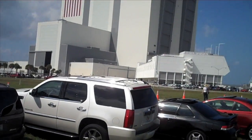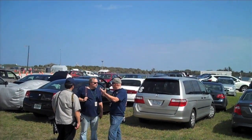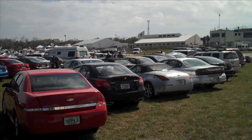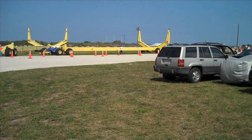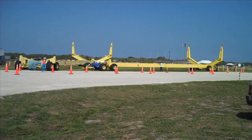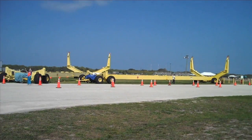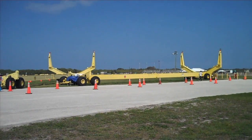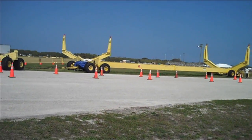And so I am standing here in the press lot. As you can see, there are plenty of cars here. No shortage of people out here at the press site today. And also, got a couple of special visitors. These big yellow things are the trailers that are used to haul the external fuel tanks. Since all of the external fuel tanks have been delivered for the remaining shuttle flights, they are just kind of hanging out until NASA figures out what to do with them.